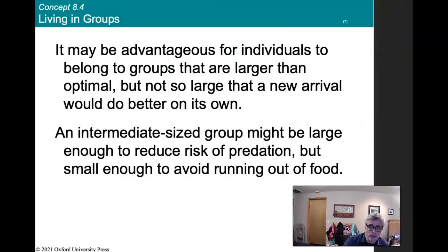It may be advantageous for individuals to belong to groups that are larger than optimal, but not so large that a new arrival would do better on its own. So it's limited by that individual making a choice to join the flock versus being on their own. An intermediate-sized group might be large enough to reduce the risk of predation, but small enough to avoid running out of food. So again, that Goldilocks hypothesis: the intermediate is generally the best.